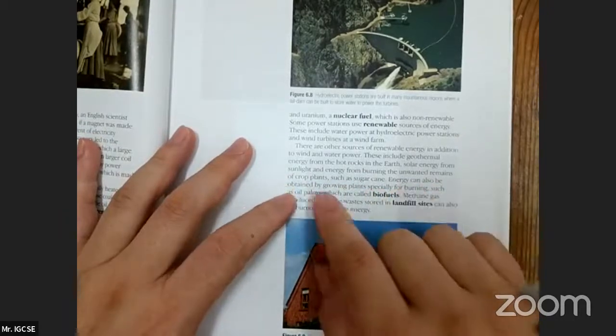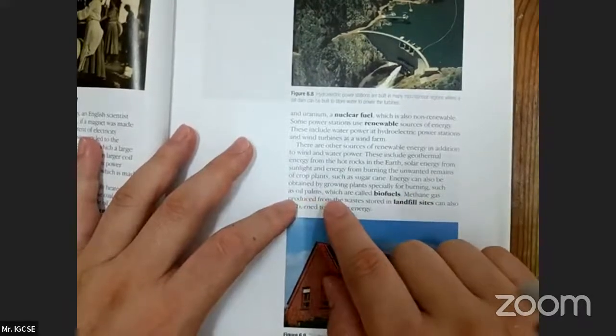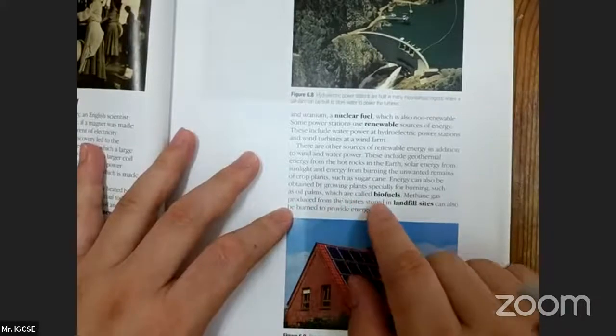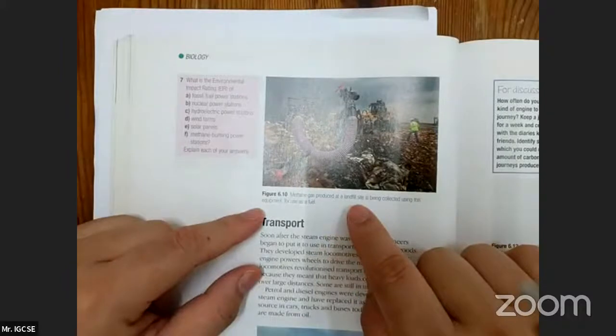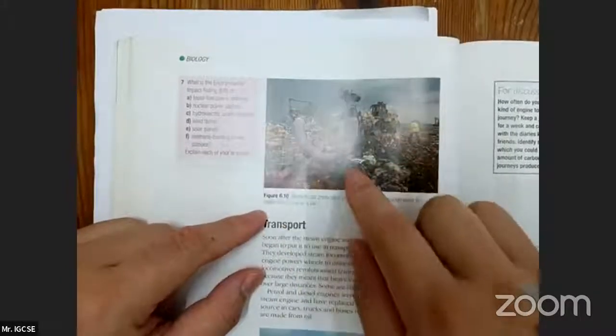Energy can also be obtained by growing plants especially for burning, such as oil palm, which are called biofuel. Methane gas produced from the waste stored in a landfill site can also be burned to provide energy. This is one of the examples where the methane gas produced at the landfill site is being collected using this equipment and used as a fuel.